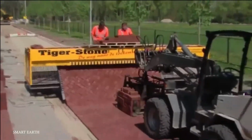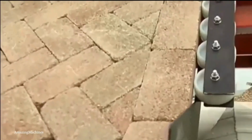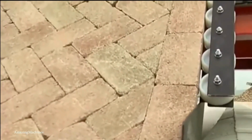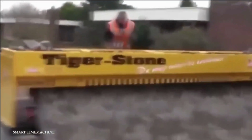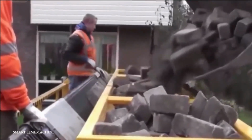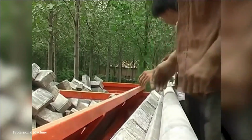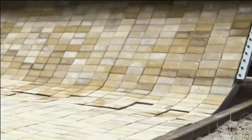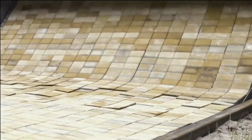An incredible machine called the Tiger Stone, invented by a Dutchman and first demonstrated in 2013. There isn't any complicated technical know-how going on here. It simply makes use of gravity in a clever way. The hopper at the top is split into two, one half where the bricks are loaded by a truck and the other where the bricks are carefully placed by workers into the desired pattern. The Tiger Stone is slowly pulled along the foundations of a new road, and as it moves the bricks fall into place and are deposited onto the ground.